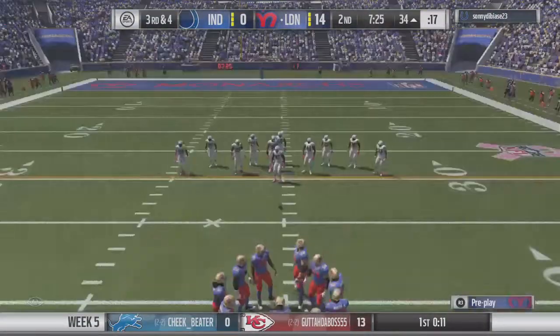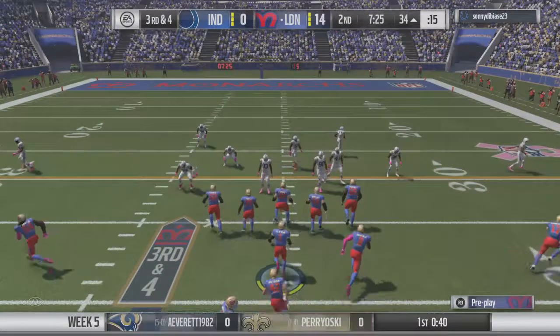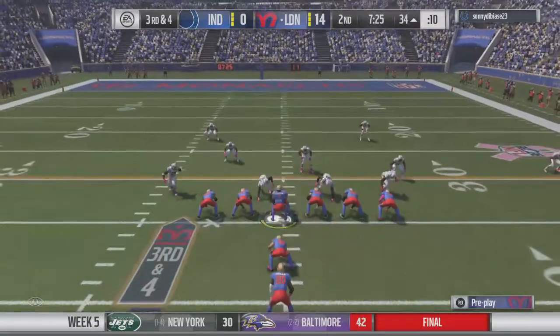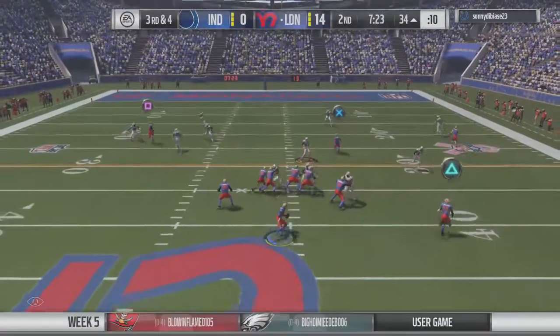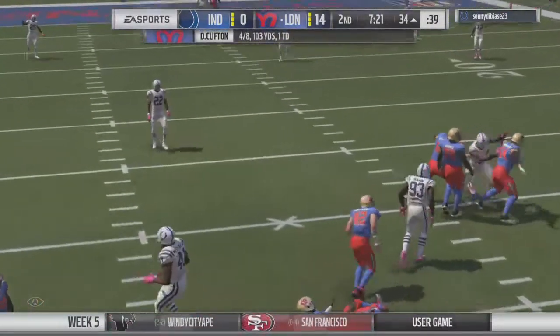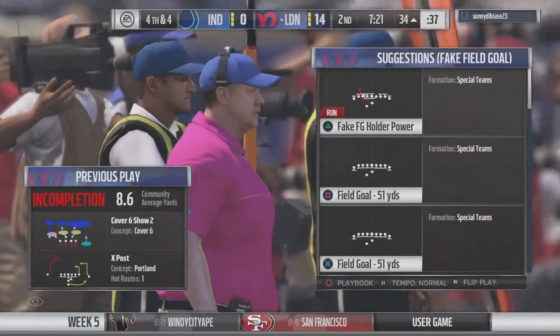Well, they were handed great starting field position on this drive, but now they face a 3rd and 4. They come out here in the I. They'll look to throw, and this is going to be incomplete. They got pressure there, only rushing 3.